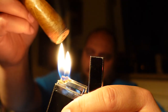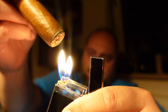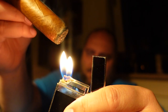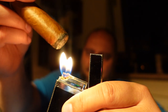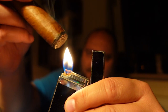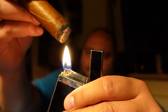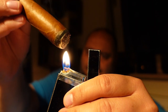So, Andalusian Bull by La Flor Dominicana. That stick was the cigar of the year by Cigar Aficionado in 2016. And since then, the cigar is more myth than fact. If you ask 10 people, 9 of them never smoked one, and the one who smoked it is just saying it's a fabulous cigar because Cigar Aficionado said it's a great cigar. But as I said, guys, last time I was smoking this one, I didn't like it.